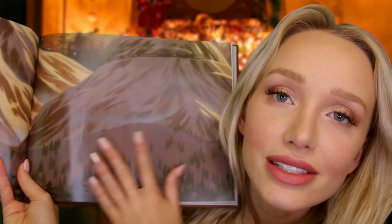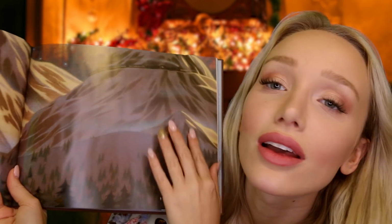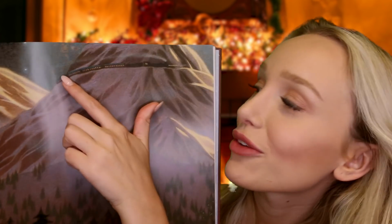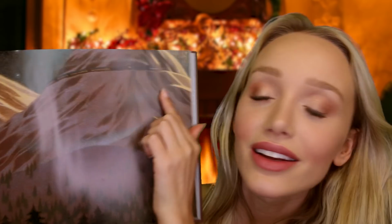And then there you can see these beautiful snow-capped mountains. Traveling around.